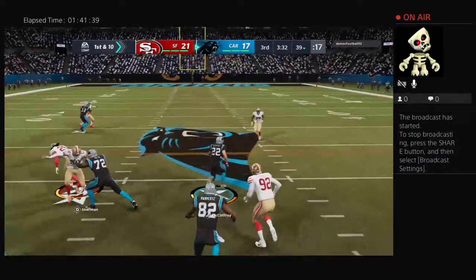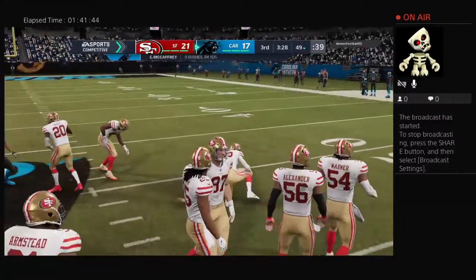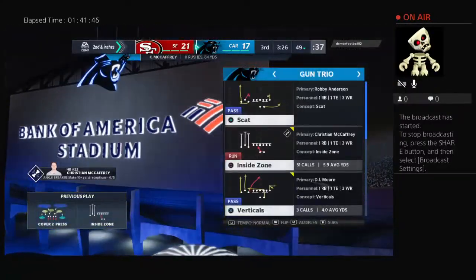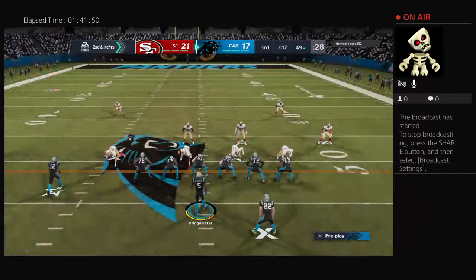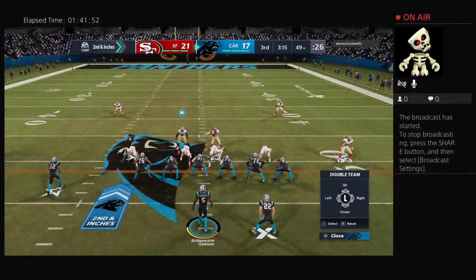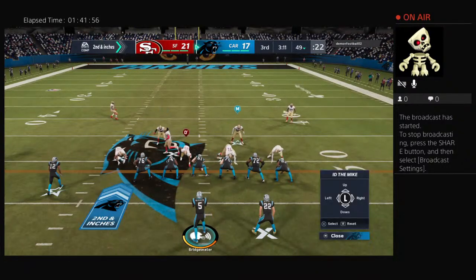Bridgewater going to give this to McCaffrey. And a pretty little jump move there on a nice gain. It's another 10 yards on that one and another 1st down. That is 49. They need only about the length of the football here on 2nd down. 2nd and inches.